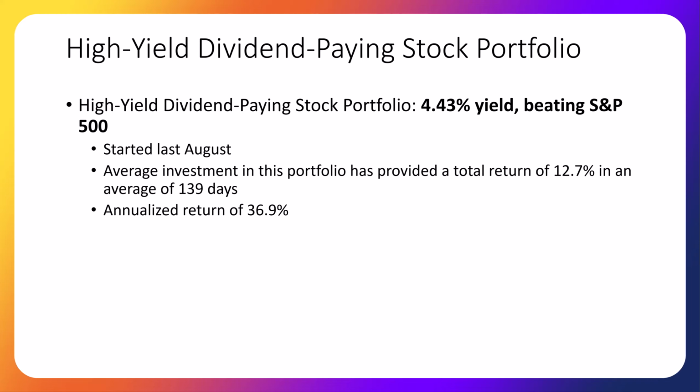Students asked to start a portfolio using a strategy featuring stocks with higher yields. So in August of 2023, we started investing $12.50 each week into stocks with higher dividend payouts. Currently, the portfolio's dividend yield is 4.32%, but the companies in it won't grow their dividends as much as the stocks in our dividend growth stock portfolio. Therefore, it has a different goal. Therefore, this portfolio would be more geared toward investors closer to retirement.